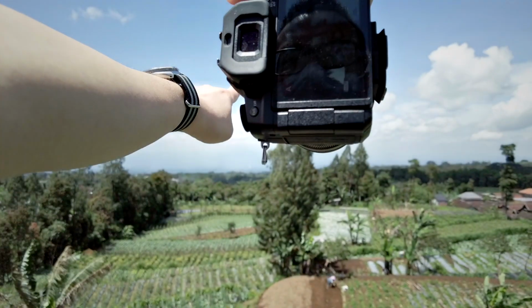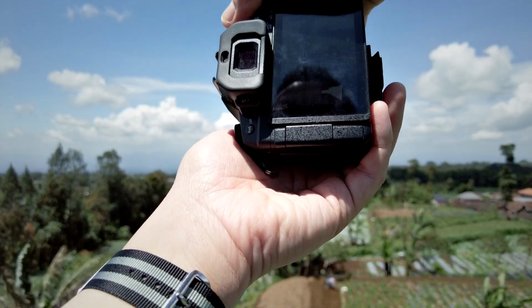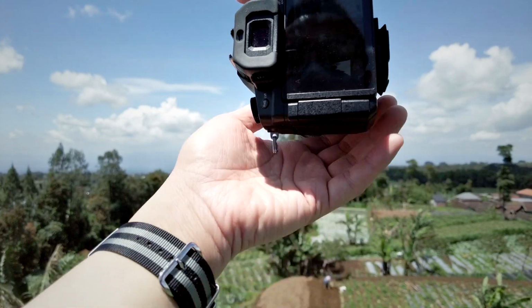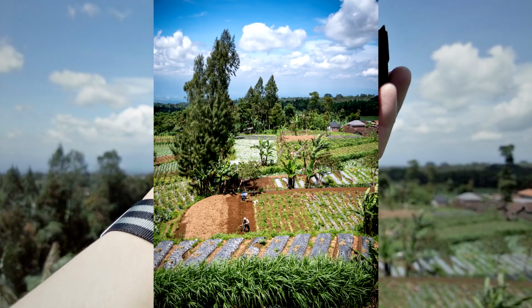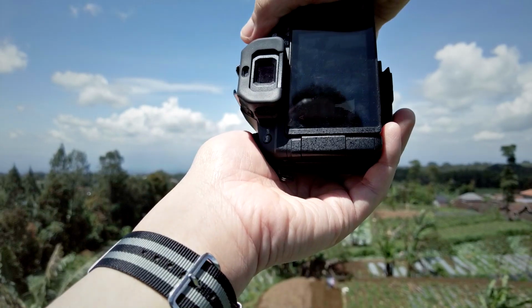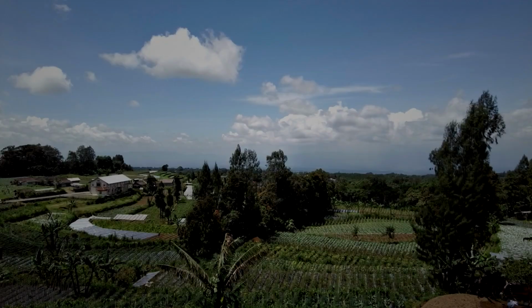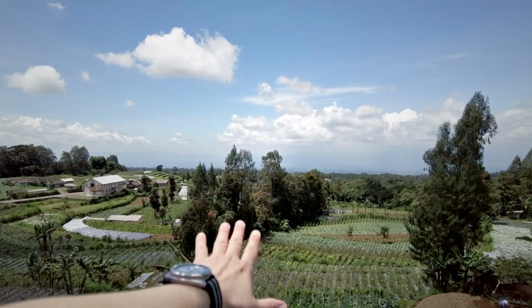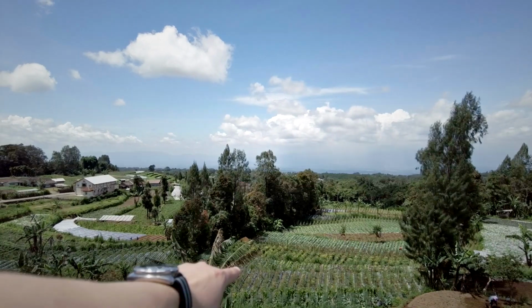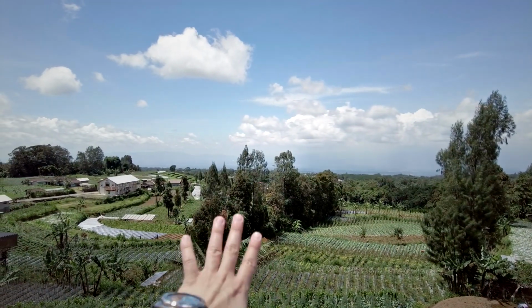I like the tree right there as the focal point of interest, as well as the farmers down there. Try to use a little bit of the greeneries as foreground and just less of the sky. Looks nice. So I'm trying to capture the farmer, especially the one down there. I don't know if you can see on the camera, but it's just one farmer working on the field.